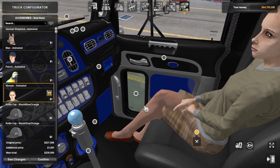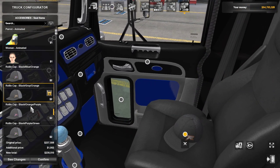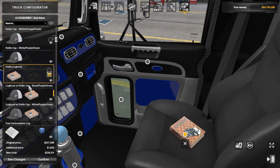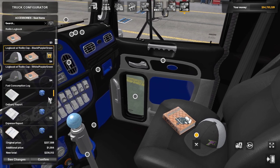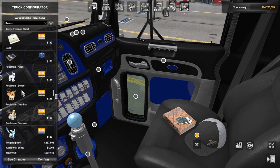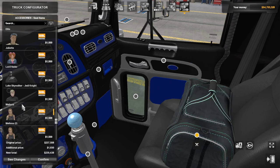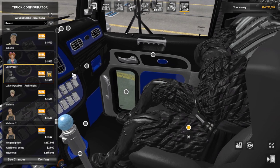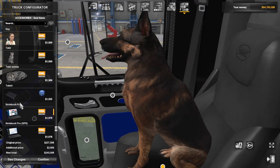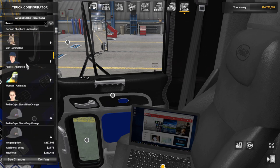You can do the woman where she's nervously shaking her leg. Really cool stuff here. You can add his Rollin cap, different color options here. You have the logbook. You can add the hat and the logbook. And then you see you can have all these other stuffs from the Sissel Mega Pack. You can have travel expenses, Pokemon characters, teddy bears, bags, Darth Vader, Rex, the dog, a cat, a tablet. The list goes on and on, guys. You can add a whole lot of stuff.